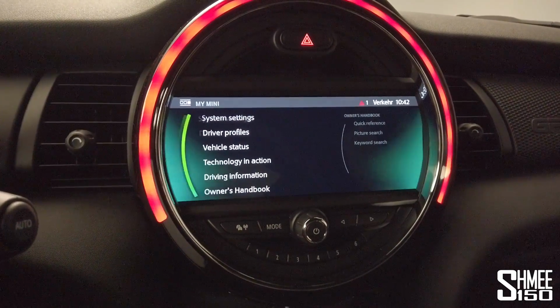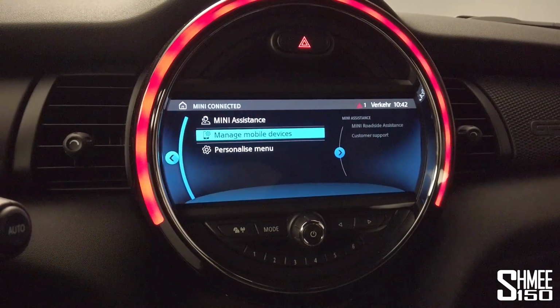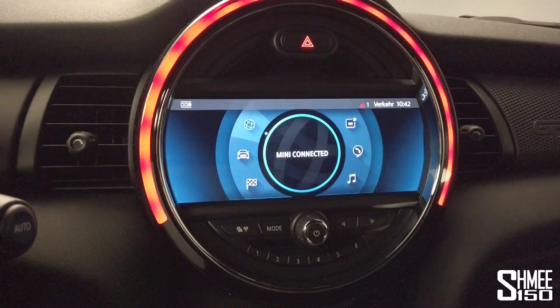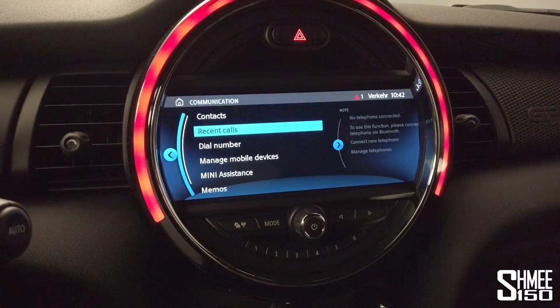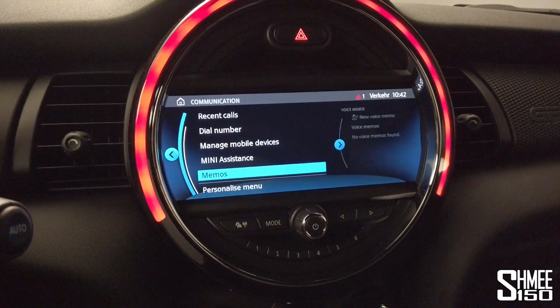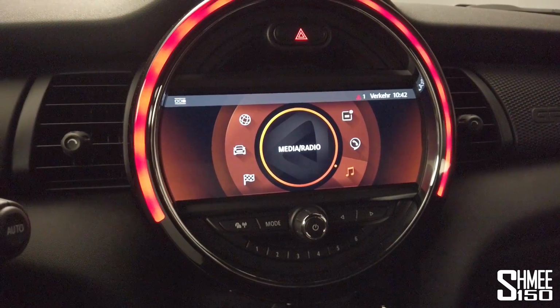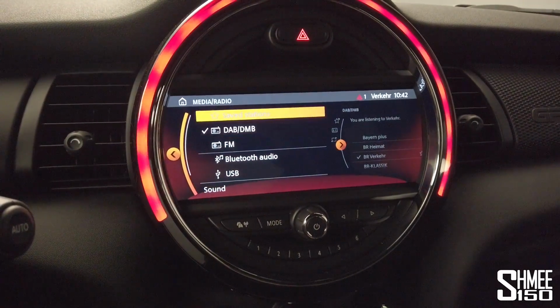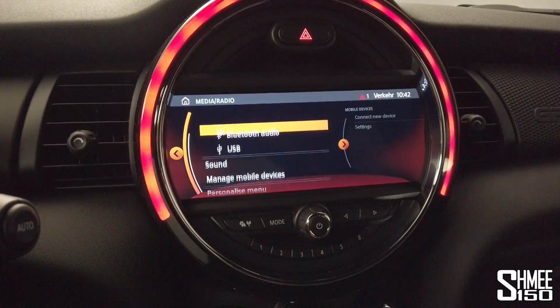Continuing on, we've got Mini Connected, the various different Mini assistance systems. All Minis come with a SIM card, they're all connected, so in case of an emergency there is always access, always in fact the car immediately calling you if it detects, for example, an airbag that's gone off. Over to the other side you've got communication, media, radio, digital radio, Bluetooth audio, and all the, I guess, technology that you want to ever have on that front.